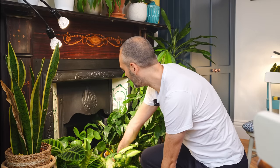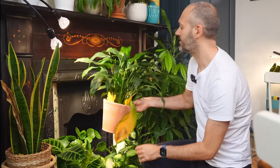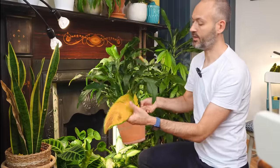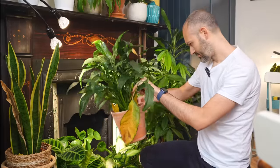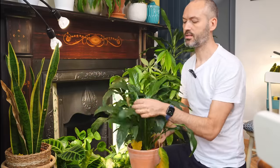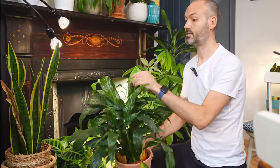I've got a peace lily right at the back, which I've not checked on in a while. And I've got a nasty yellow leaf there. Looks like it's the oldest leaf, so I can probably just pull that off. Got a spent flower there, got another spent flower there.